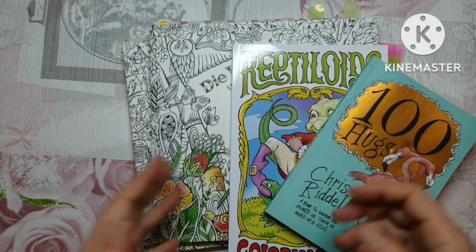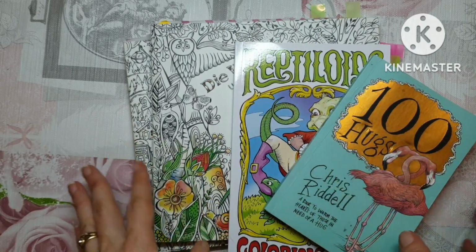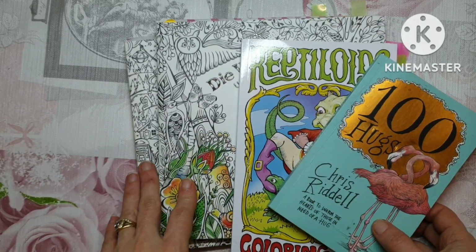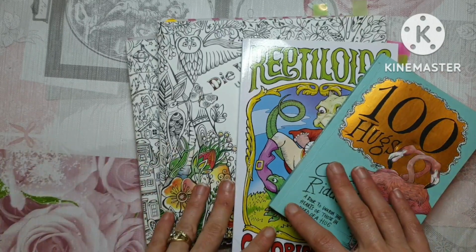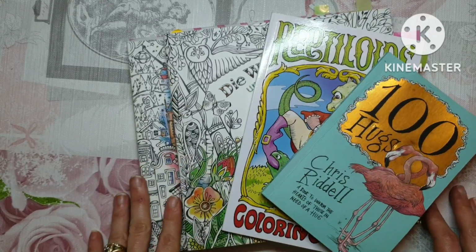Back to the channel. I'm going to be showing you all the books that I have colored in this year, as well as all my completed pages in 2022. I have decided to start with my smallest books, and as you can see, they're quite a small collection.